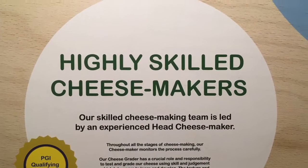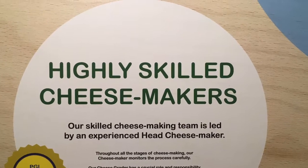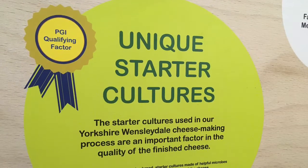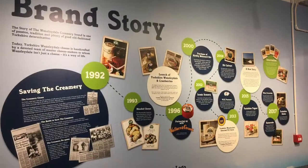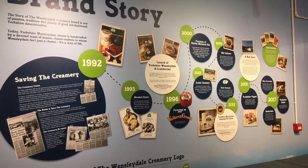The Wensleydale Creamery continues to soar high by being an internationally recognized cheese maker, exporting their products throughout the world. So come and visit the Wensleydale Creamery.